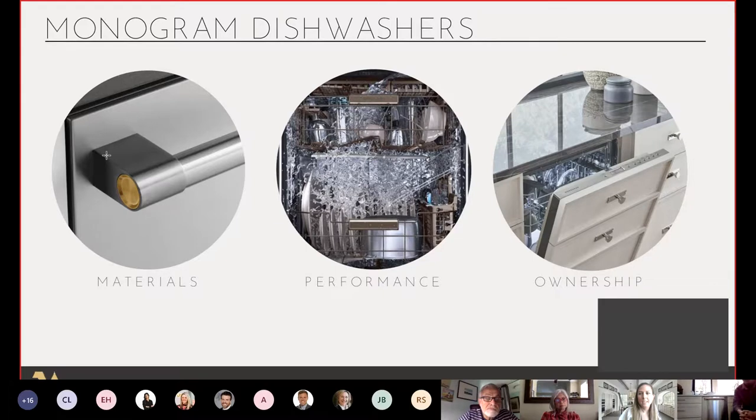Lastly is ownership. Ownership is very, very important. And in the dish system, it's the same standard as the rest of the line. We have that limited 2-year entire appliance warranty, and then a limited 5-year warranty on there. And then during your ownership, we make the ownership of a dishwasher a little more sweeter because you never really know what's going on inside your dish system.